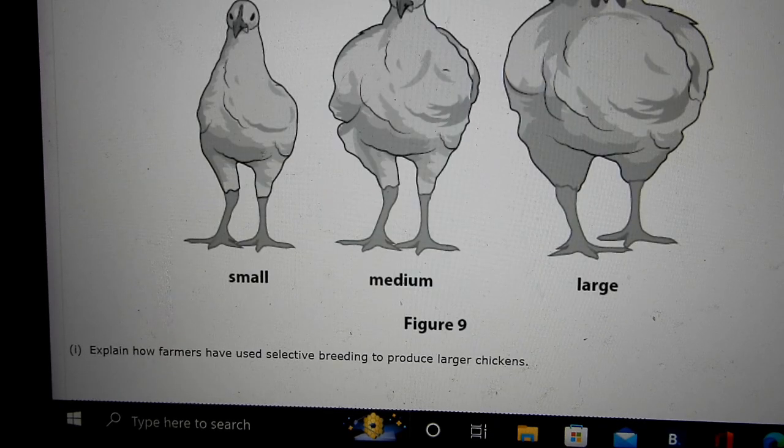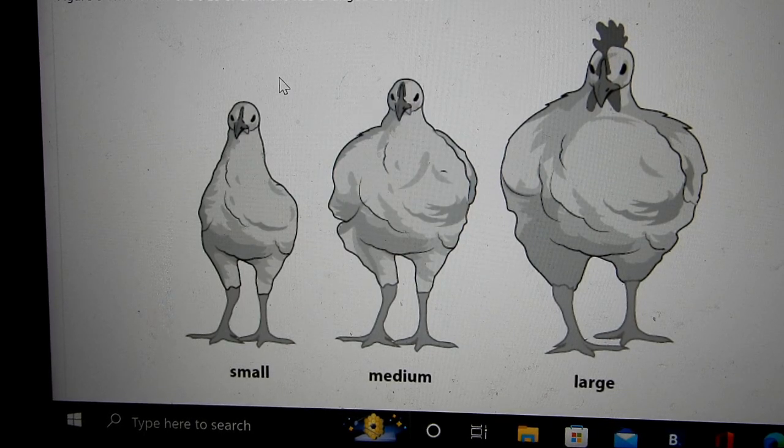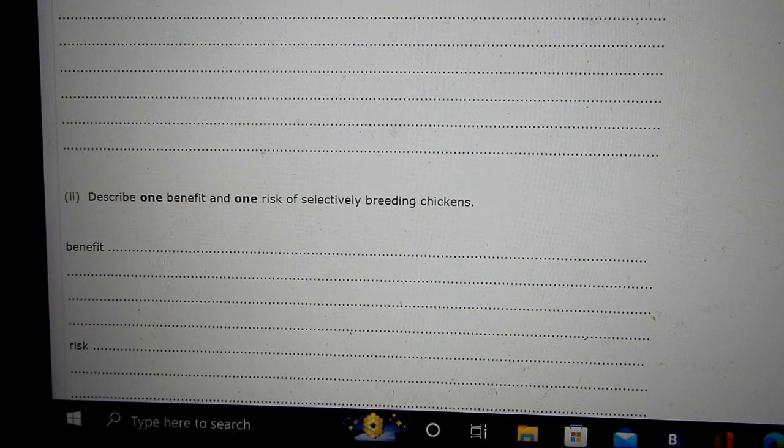Explain how farmers have used selective breeding to produce larger chickens. Okay, well, you get your chicken from 2,000 years ago and you get the largest one. And you breed the largest one you've got, male, with the largest one you've got, female. And then you collect all those chicks and you do this again and again over thousands of years, and eventually you get the big, large chickens we have today. You breed them together for many generations, a long period of time, always selecting the largest ones. Okay, that's got that.